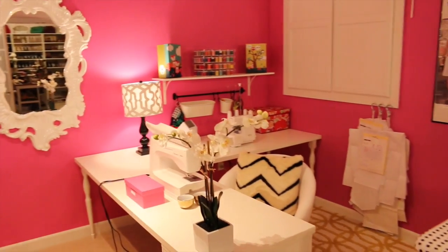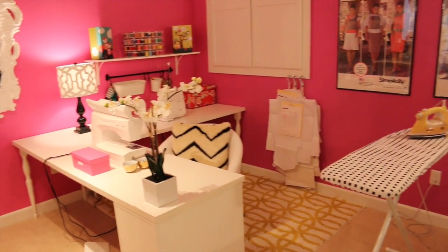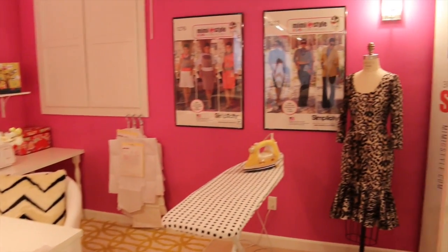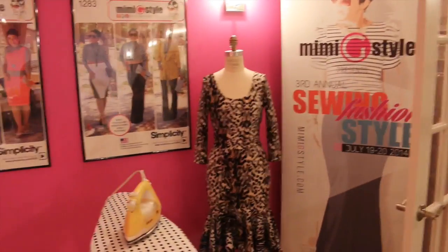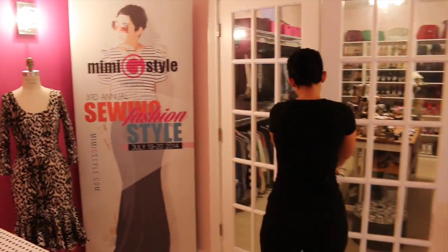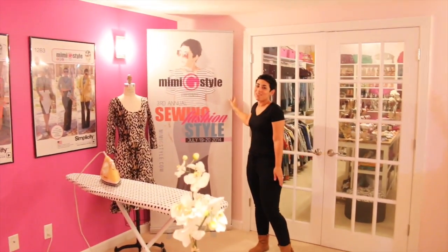This is my personal sewing area, so this is where I sew, kind of my own garments. This is where I try out new styles, work out samples. I have all of my patterns hanging behind me, so it's easy for me to grab and work.